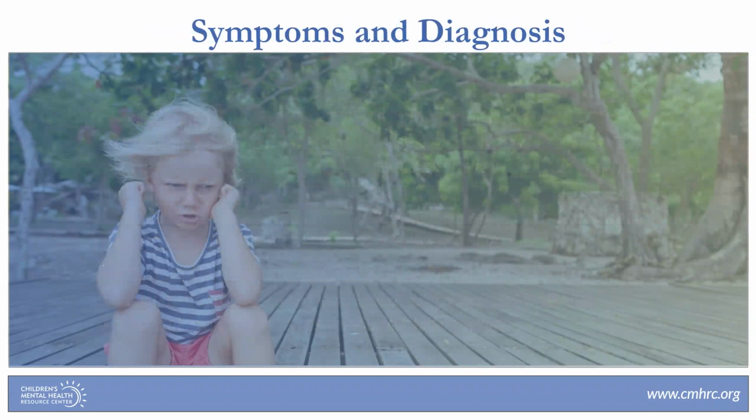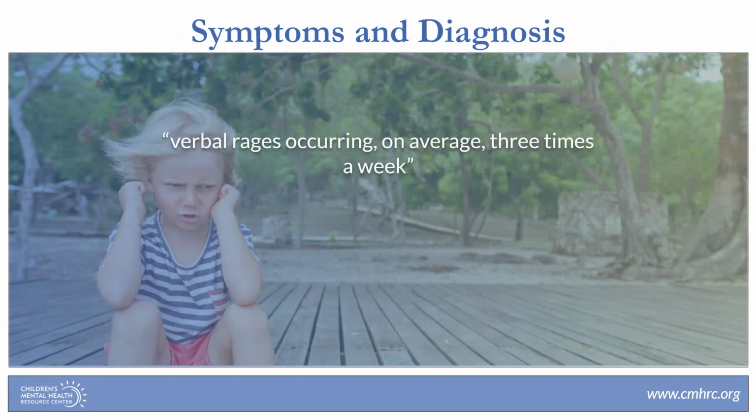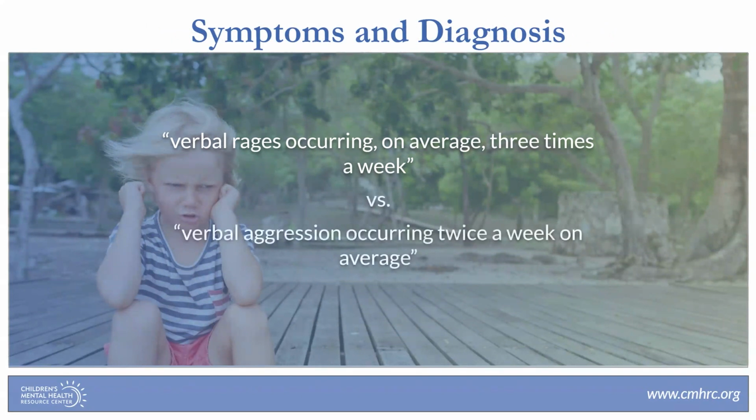Yes, these behaviors are described with slightly different wording, and one could argue that the language difference represents meaningful differences. But when symptoms are reported by patients and their families and are observed by practitioners, how do we definitively differentiate verbal rages occurring on average 3 times a week from verbal aggression occurring twice a week on average, when this week they happened twice and last week they happened 3 times? The truth is that we can't.